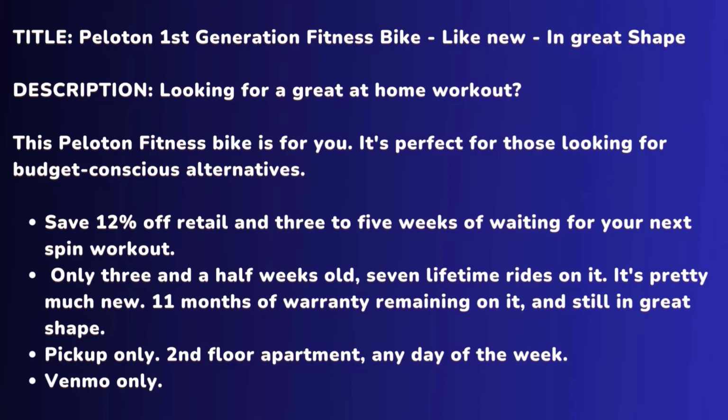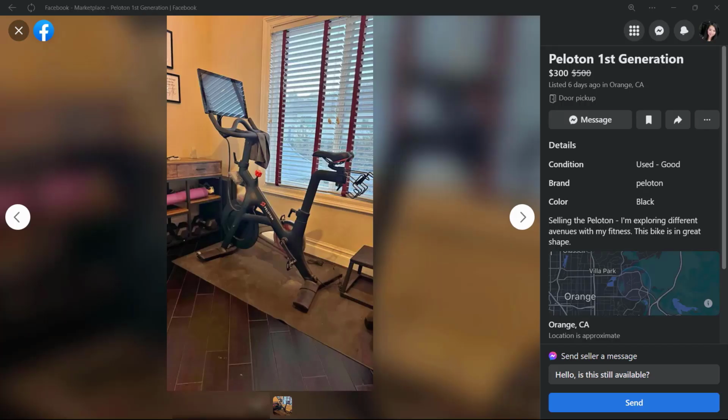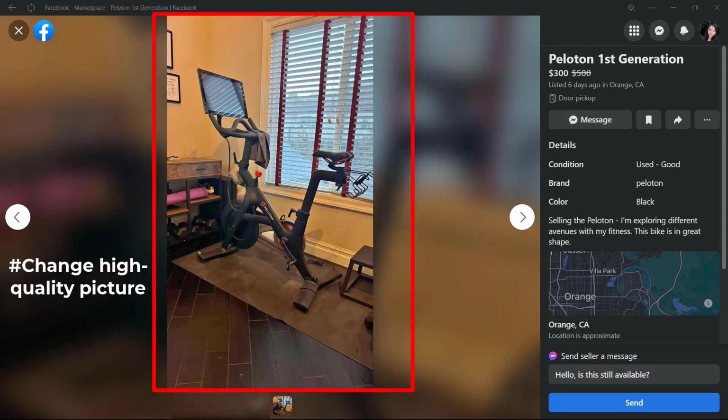Aside from the overall improved listing, there are 2 other things I would potentially do to improve this listing. The first thing is I would potentially change the picture so that it provides a little bit more variety than what's been provided. The other thing is to potentially record a short video detailing the Peloton bike experience, just so people could feel what a Peloton bike feels like if they were to compare it to other bikes.